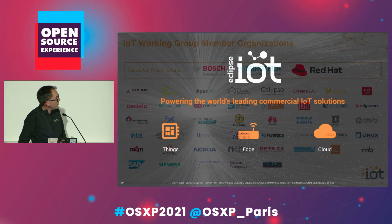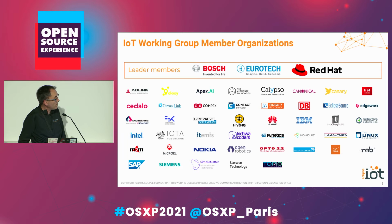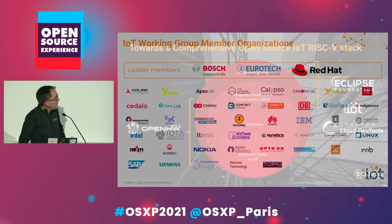Eclipse IoT working group. Very, very diverse set of organizations. And one thing I would say about our working groups, where our members convene and collaborate, is that it's really a level playing field. So you can have a very small organization with 10 employees come in, or a very large enterprise organization, and everybody contributes and works together on a level playing field. So a very diverse set of members in our IoT working group.